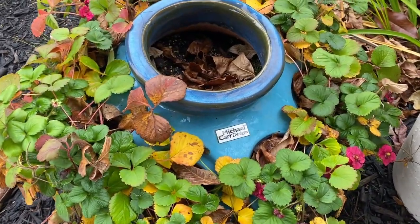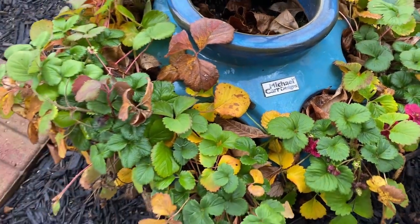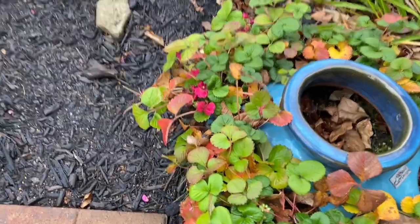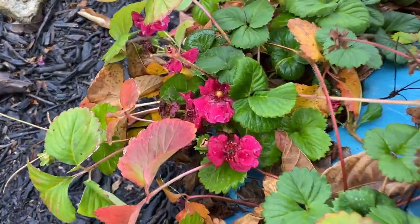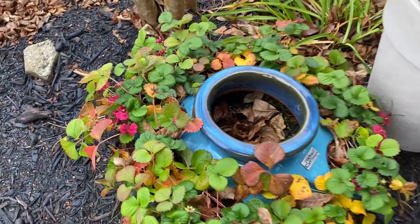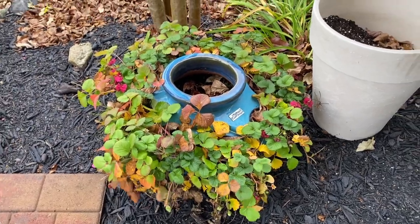If you are familiar with the aquapots, he helped design that as well. So I didn't really have a lot of strawberries, but you can see that they're still putting out some blooms there. And the color looks nice too. But next year I need to move this in more of a sunny area. It just doesn't get quite as much sun.